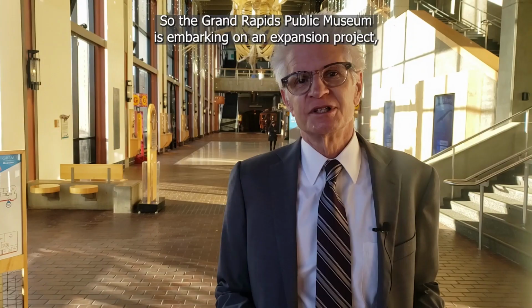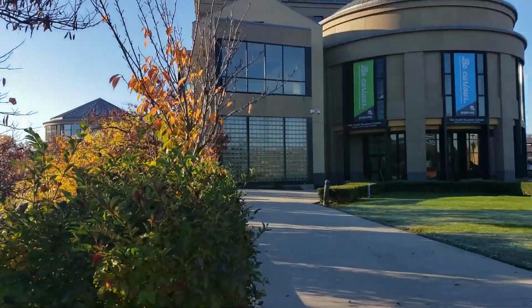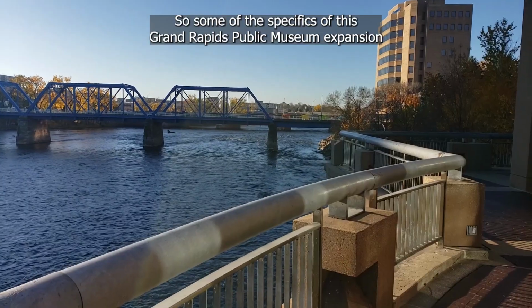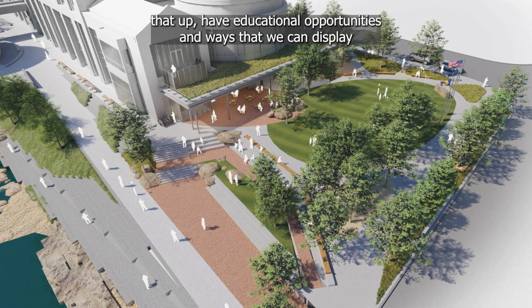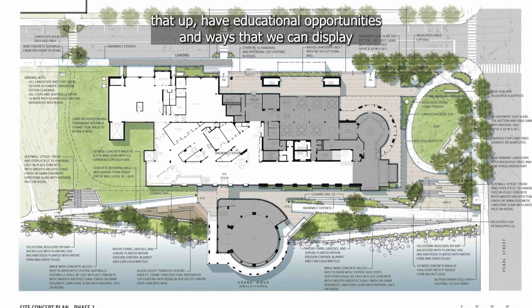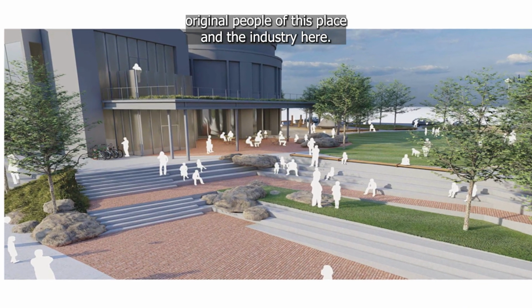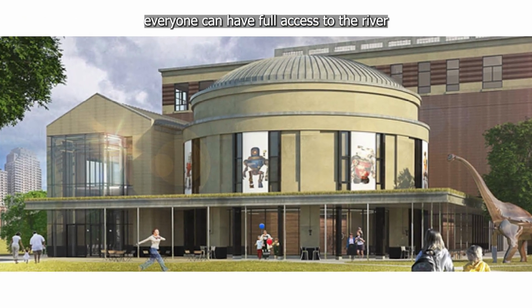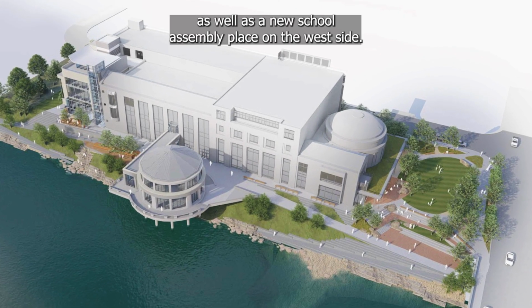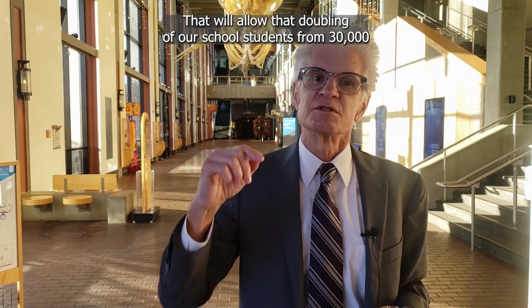So the Grand Rapids Public Museum is embarking on an expansion project, the first major expansion since the building was built in the early 1990s. So some of the specifics of this Grand Rapids Public Museum expansion project is to totally change the north lawn, take out the hedges, open that up, have educational opportunities and ways that we can display some of our own artifacts and tell the story of the original people of this place and the industry here. Direct access through universally designed ramps so everyone can have full access to the river, as well as a new school assembly place in the west side that will allow that doubling of our school students from 30,000 to 60,000 students served annually.